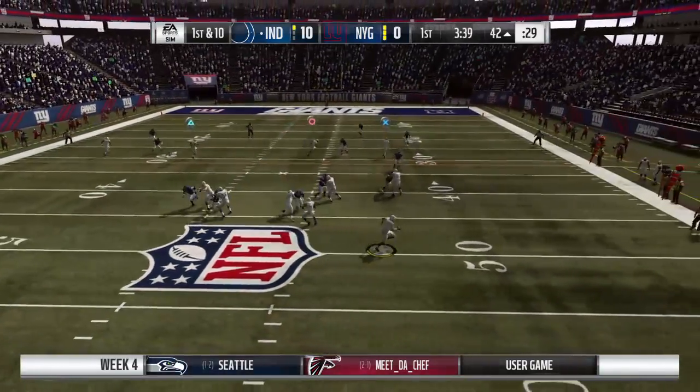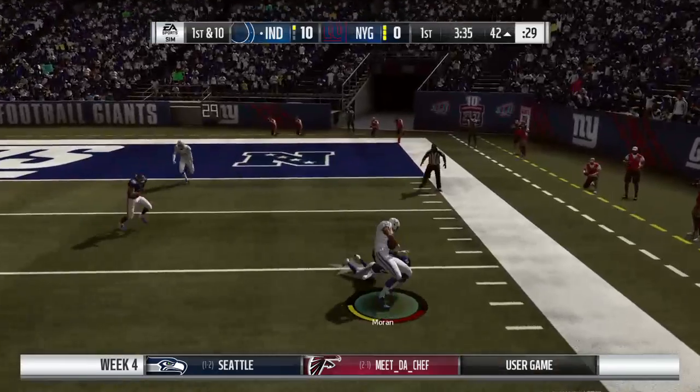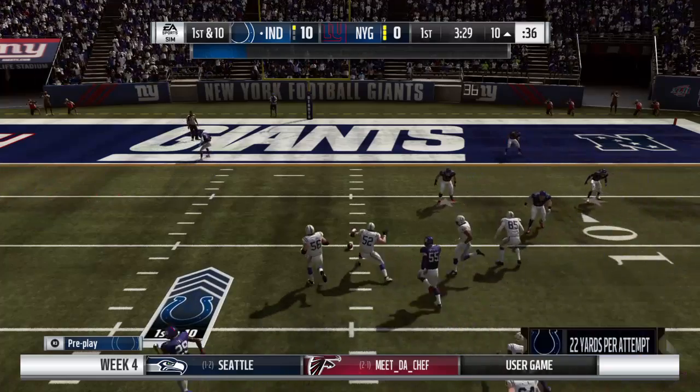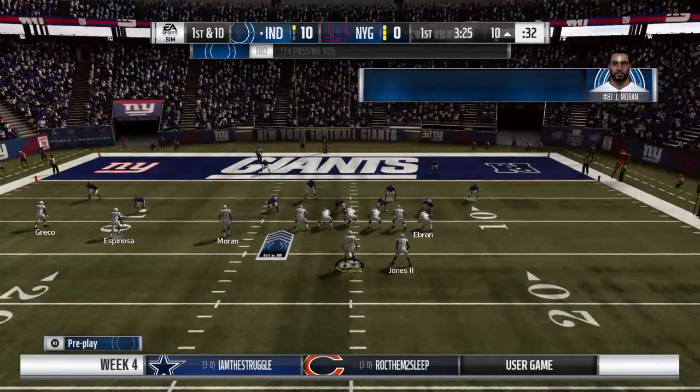They fake the handoff. Now Manning escaping the pressure right. This is caught inside the 15. And he's taken down, but not before reaching the 10-yard line. A gain of 32 that time.